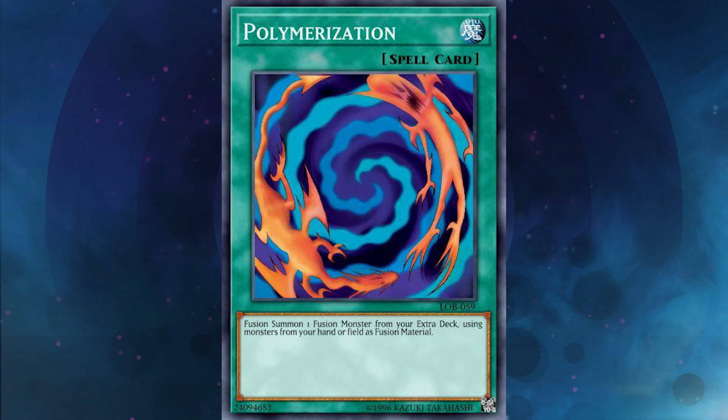And another card that Tier Element players are buying out is King of the Swamp. Now, the King of the Swamp variant of Tier Elements allows you to fusion summon some monsters that you normally wouldn't be able to. It also allows you to search Polymerization from your deck to your hand, giving you an extender just in case your first combo gets stopped by, I don't know, a DD Crow or something, right?